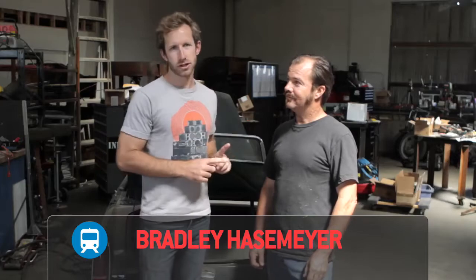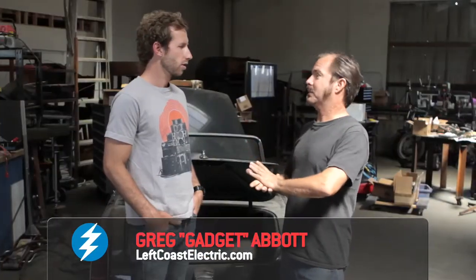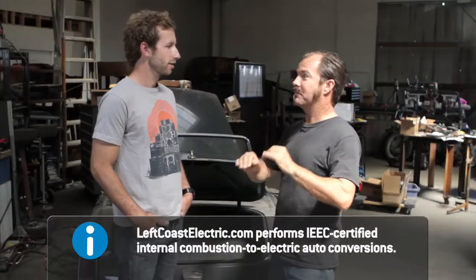I'm Bradley Haselmeyer. Today, we're with Gadget. We're here at his garage, Left Coast Electrics. Do you have a background in this? I built my first car when I was 15 and a half. We're talking about building a car from scratch. It was tube steel. I had to take it to the Highway Patrol. I had to get numbers. I needed safety tests. Wow. I mean, from scratch. Yeah.